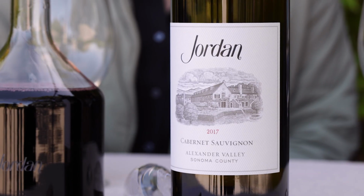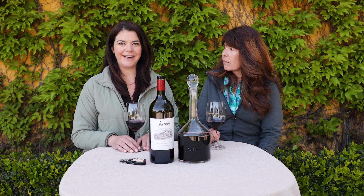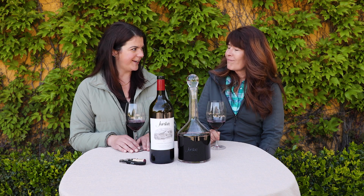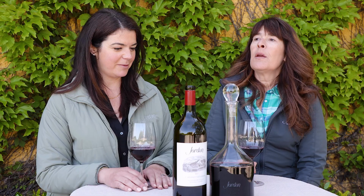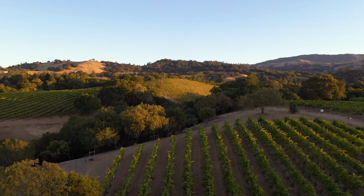Today we are tasting our 2017 Jordan Cabernet from Magnum. 2017 was a little bit more of a challenging vintage. Yeah, a lot of heat. Can you tell me a little about it? We had a lot of heat. We had 5 different heat waves, if you will. So heat that lasts for multiple days and it's high temperature.